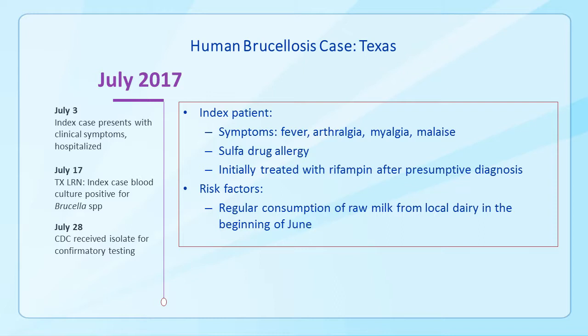And the local lab in Texas that had initially received the isolate was having some difficulty identifying the species of this particular isolate. So they called our lab and asked us what we thought about what they were seeing. And knowing that the main risk factor was consumption of raw milk, we suggested that it could be RB51, the vaccine strain, considering raw milk was involved. So they sent this isolate to our lab.